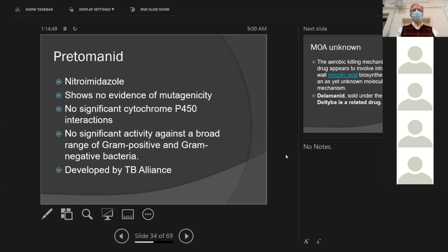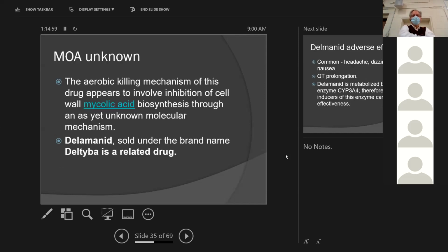Pretomanid. It was developed by the TB Alliance. How it works is a bit of a mystery. It seems to inhibit glycolic acid biosynthesis, but evidence for that still needs to be nailed down. Sold under the trade name Deltiba. And it's part of the cocktail for XDR.